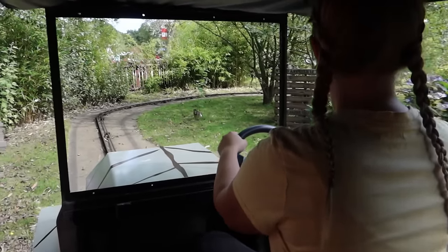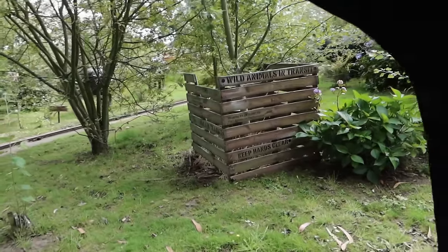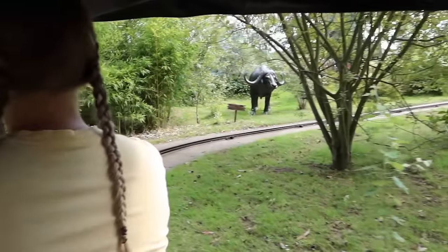As you can see, they've painted up all of the cars, which are looking better. They've added some new props around. It was looking really overgrown before, so they've definitely cut back the shrubbery a little bit.